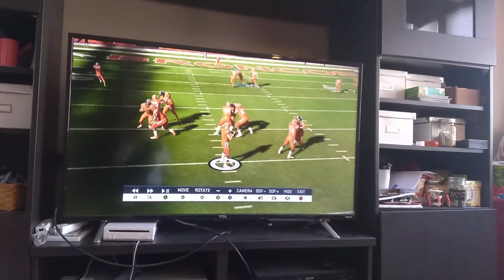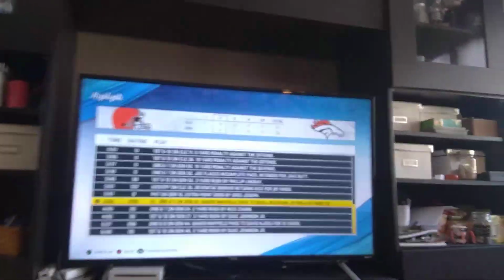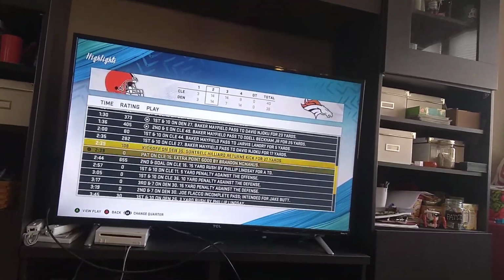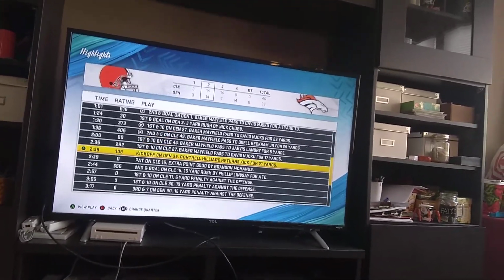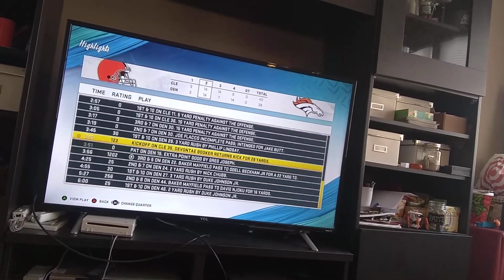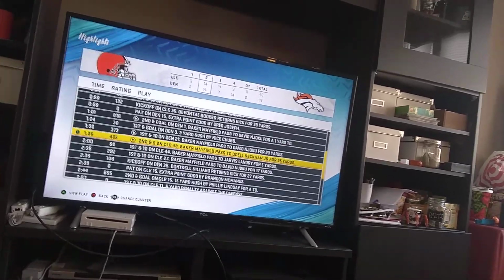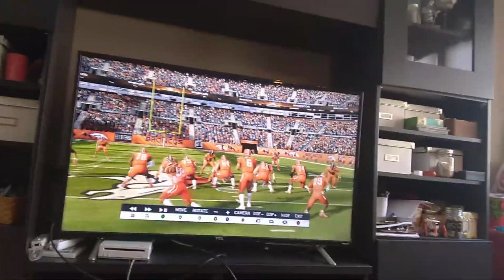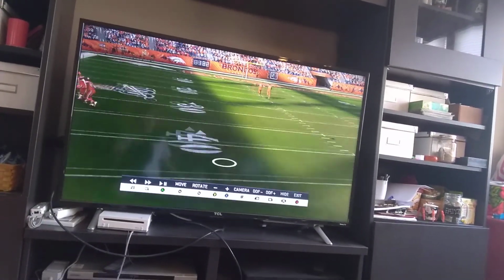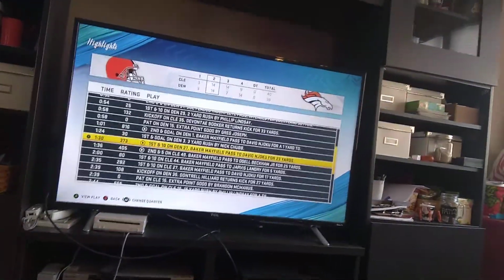3-3 here. They throw in the ball. Make that 10-3. Oh. There was a touchdown. So, ten to ten now. A great catch there by Odell.